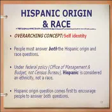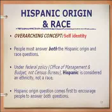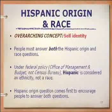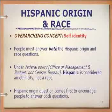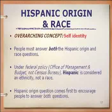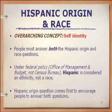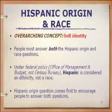Hispanic origin and race. Here's the overarching concept. You want to tell people they really need to identify themselves how they see themselves. It's a self-identity. You must answer both questions. They're going to ask you, well, how come Hispanic origin is separate? It's not a race. You can't go into a long dissertation on that. Just tell them it's federal policy. It's not the Census Bureau's decision, but the Census Bureau is going to be reviewing that policy over the next decade. Otherwise you could just get bogged down in a very lengthy discussion about that.